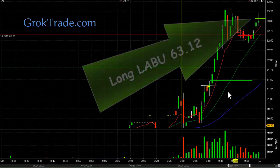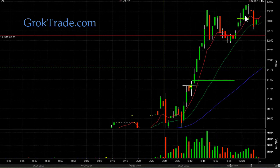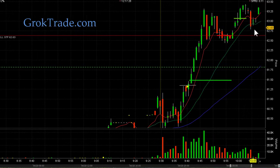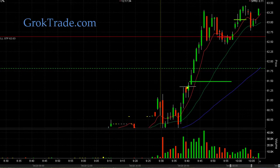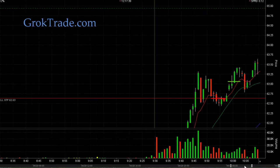$63.12 right here. Now let's bring our stop up just underneath this 20 moving average as it starts to move its way up. That's a little bit less than 1%. And look at it, it pulled up, came back to that 20. My stop is down here, and then it did another bull pullback, taking off here. Let's pull this down so we can watch this trade now. And let's see what happens after that.